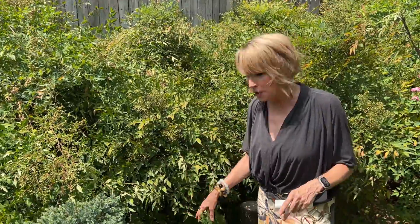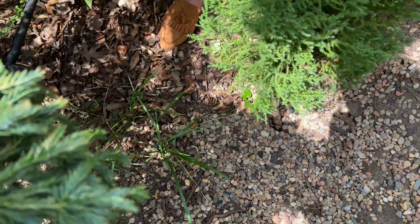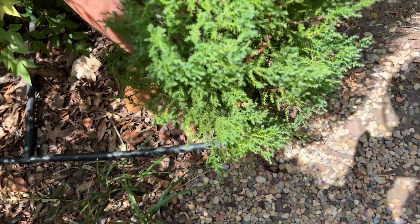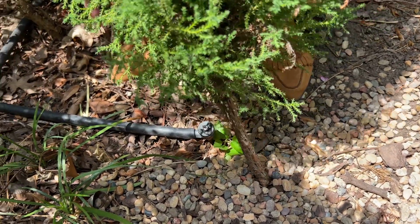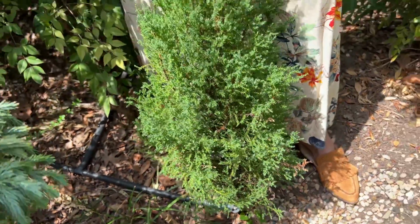So what did I do? I planted it here, very good planting practices, but then look what I did. And I did this, I believe, in June. At the very base, I put a dedicated drip head right at the base of this plant that connects to the drip irrigation line. And what that did was it put water right at the base. This plant hasn't even suffered.